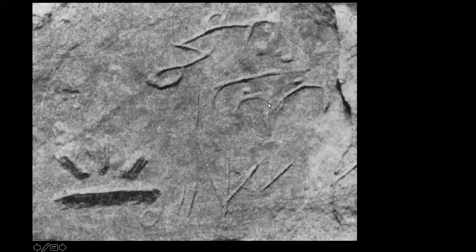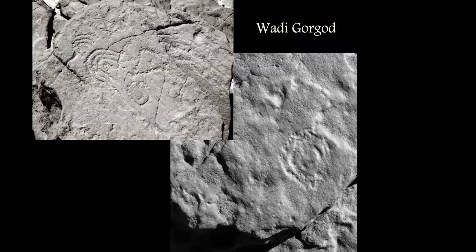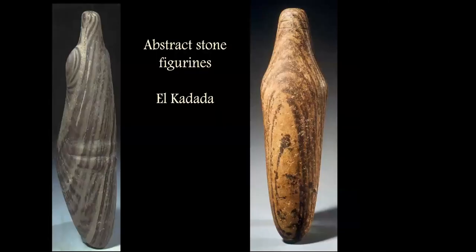This looks like an animal, and that association of vulva, animal, motherhood, birth, fertility, very strong in this pattern of vulva rock art. And some of these may or may not be vulvas. There's a lot of resonance of these sort of portal shapes that we see in rock art all over Northern Africa, but also in other places in the world.